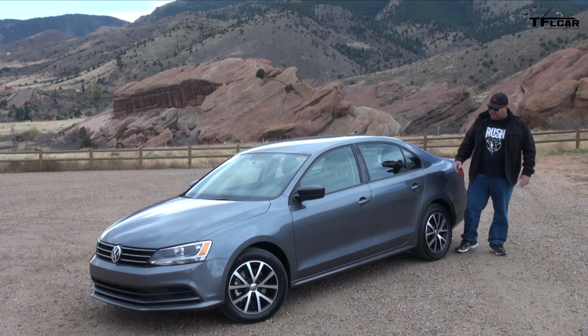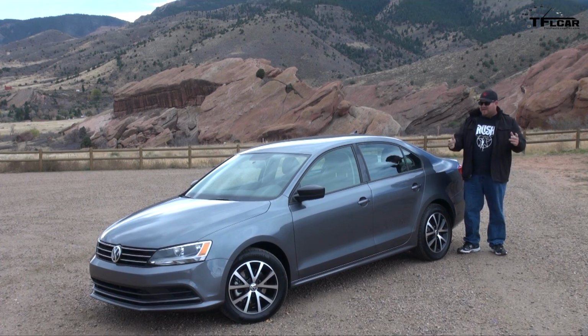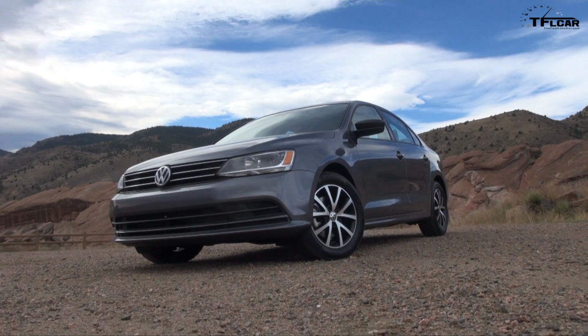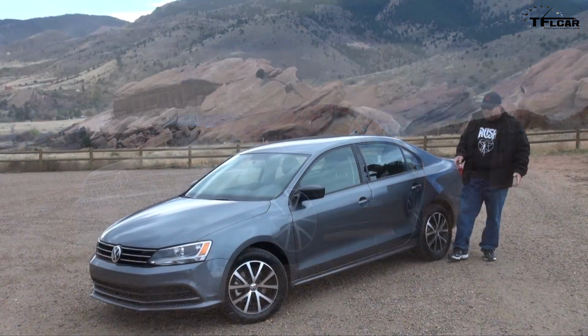Folks, I'm not going to lie to you. I look at this car and I don't see a big difference between this one and the 2014. As a matter of fact, you really have to know Jettas in order to figure out the minor things they've done with the taillights and the headlights in order to make it a different car.